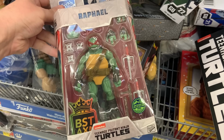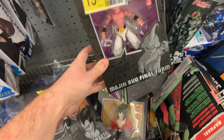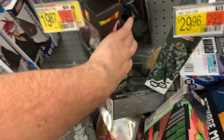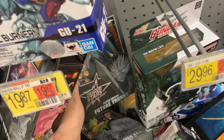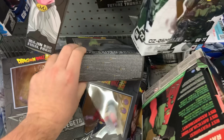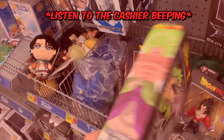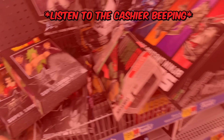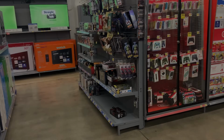Still nothing. They got the Dragon Stars. Some people say whenever they stock the Dragon Stars, they either come with the SH Figuarts or they don't. So usually just gotta wait another week if they have the Dragon Stars. But yep. Well, I guess we'll look at the next one. Still nothing at this one.